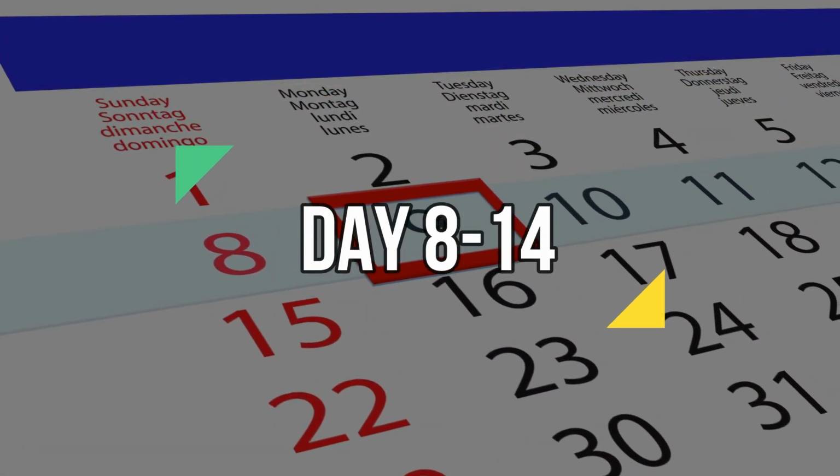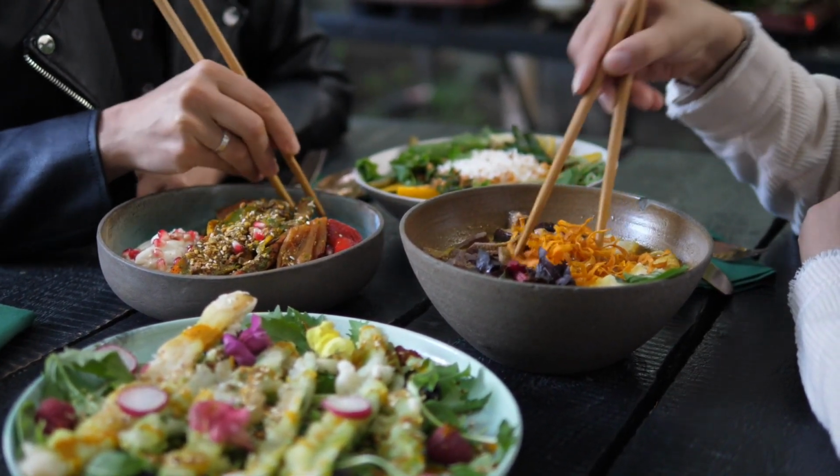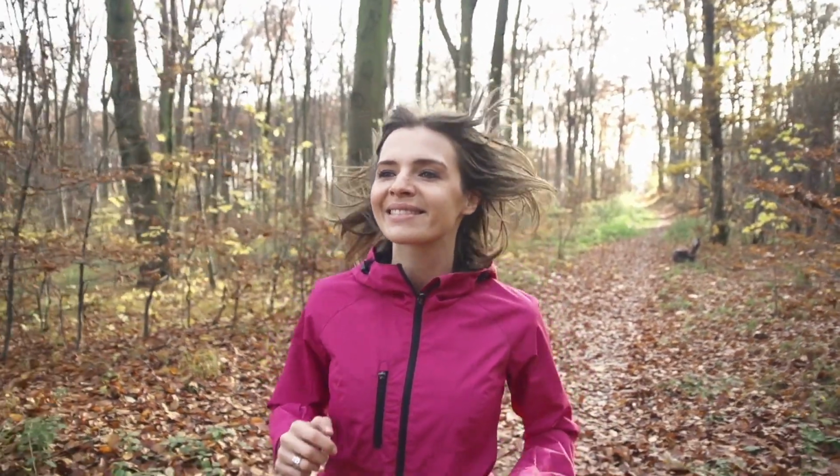Day 8 to 14. By the second week, your body has adapted to the new eating pattern, and you may start to see significant changes in your body composition.